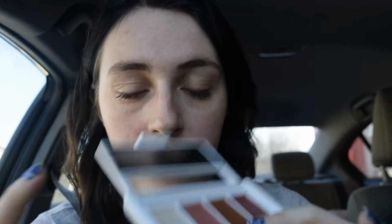Just for fun, I thought I would try the highlight color on my eyelids. I thought that would be a really good idea for when I was on the go. But I have to say it did crease. It looked really pretty at first, but unfortunately it did crease, and to be fair, I don't know if it was meant to be used as an eyeshadow, but I would also like to try the brown color as an eyeshadow as well.